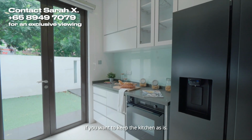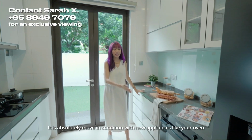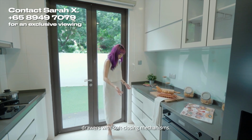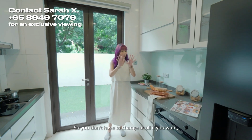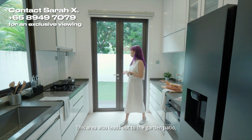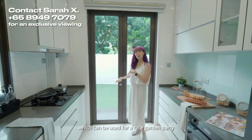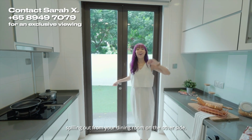If you want to keep the kitchen as is, it is absolutely move-in condition with new appliances like your oven and microwave from 2018, as well as nice drawers with soft closing mechanisms. So you don't have to change at all if you want, but you can change it if you want to optimize for your own preferred lifestyle. This area also leads out to the garden patio, which can be used for a nice garden party spilling out from your dining room on the other side.